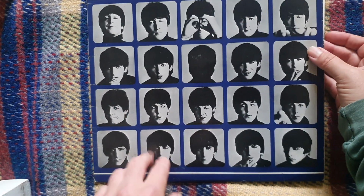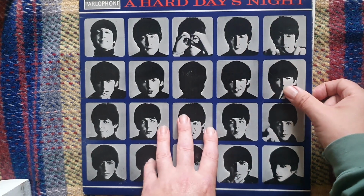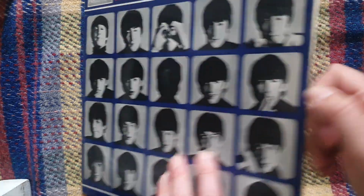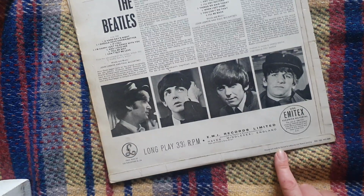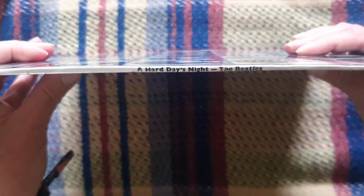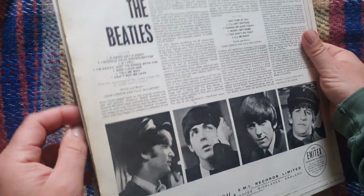So this is a bit of an unusual one. We've got A Hard Day's Night. It's got no stereo or mono indicator there. And I thought all of these sleeves were post flip back. However, this has got the first style flip back sleeve. This is a Garrett and Lofthouse flip back sleeve. So I think that's quite an unusual stereo sleeve variation there.